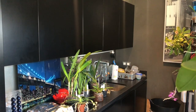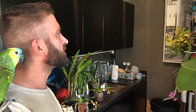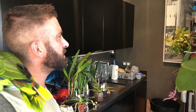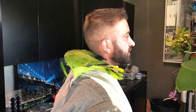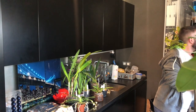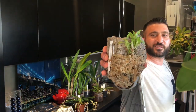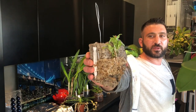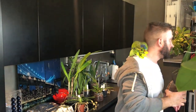What else did I get there? The Renanthera flamethrower. Oh, I got a Dendrobium. Got this name right: Dendrobium Trentonii. A little small, cute. So I figured I'd mount it up and it'd probably do well in here. Dendrobium Trentonii.